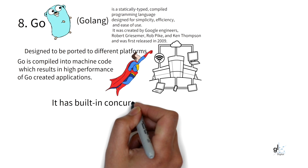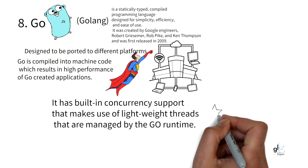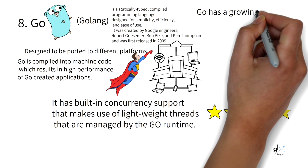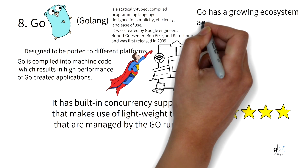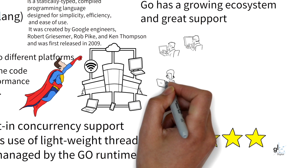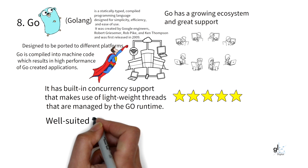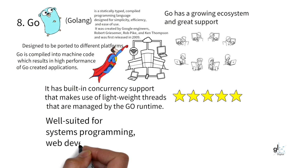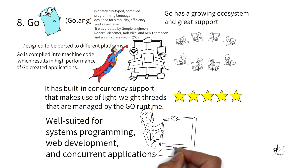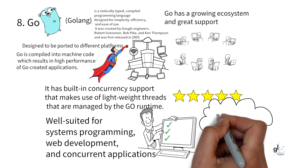It has built-in concurrency support that makes use of lightweight threads that are managed by the Go runtime. Go has a growing active community responsible for the language's growing ecosystem, and many members of the community also provide support to other Go developers on various forums and resources. Go is designed to be an easy-to-use, efficient language and is well suited for systems programming, web development, and concurrent applications. Go's concurrency and networking features, combined with a high degree of portability, make it well suited for building cloud-native applications.